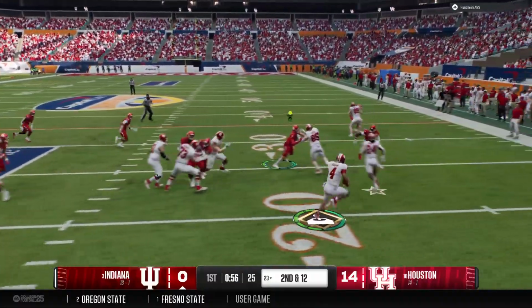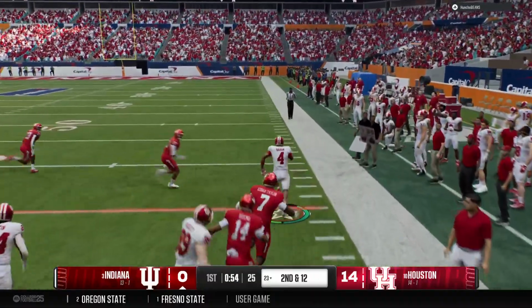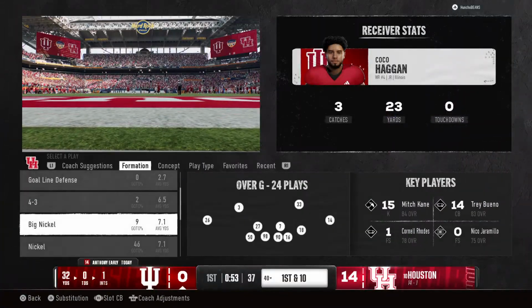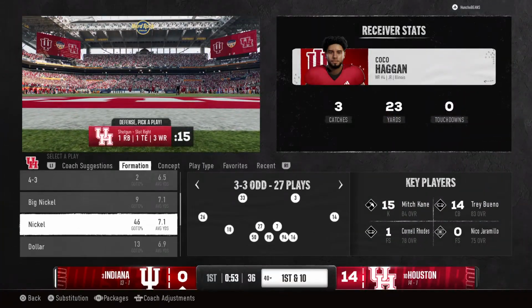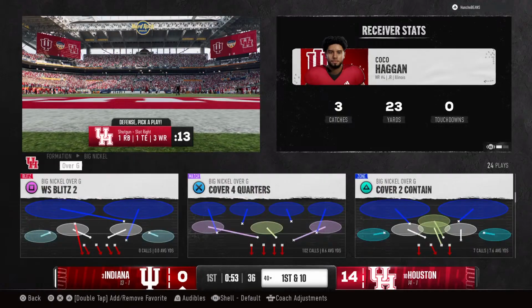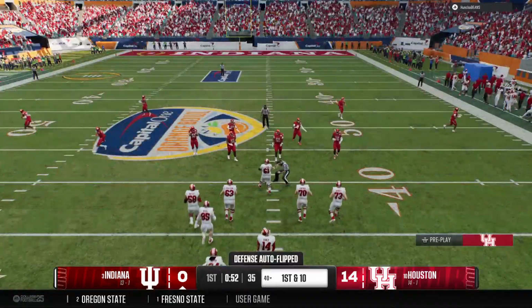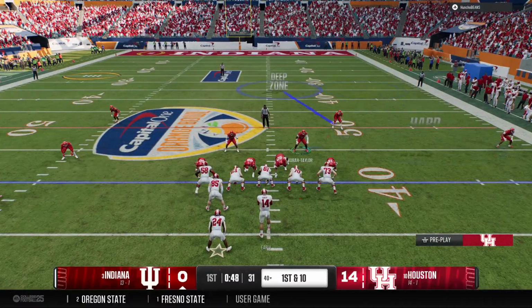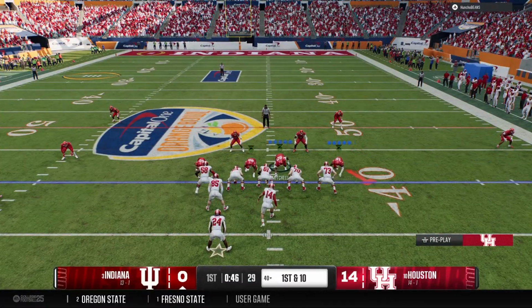Quick pass. Here comes a jet sweep. Running past the 35. And a big gain before he goes out of bounds. The offense keeps churning, gets a fresh set of downs. The defense has got to do a much better job here of adjusting to the pre-snap motion. They just kind of stayed in place, and it gave the receiver plenty of room there to make a nice play.